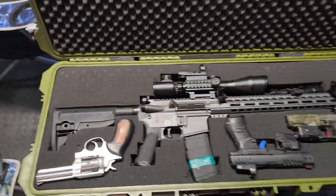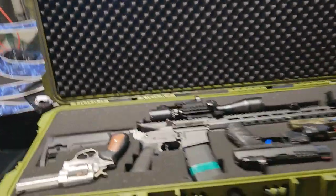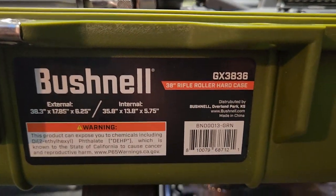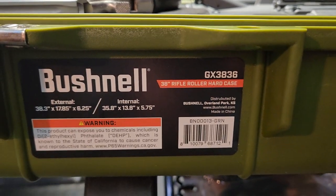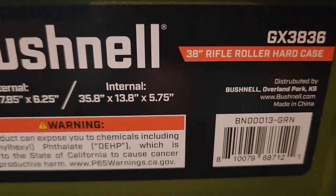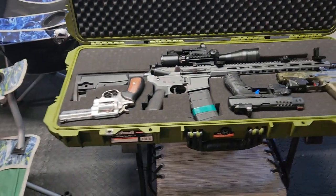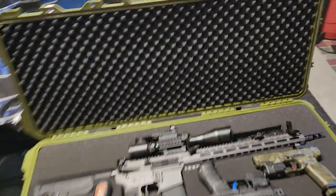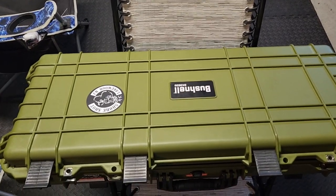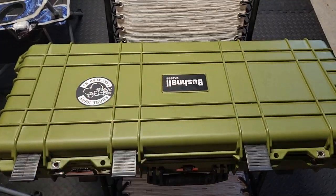And now you know. So if you want to get this case, this Bushnell case, this is what it is. You can hit pause on that. You've got a part number, 38 inches on the outside, 35.8 on the inside. Yeah, there it is. Love it. Thanks, Bushnell. Good company. I like the fact that I got a Bushnell. Not that Harbor Freight's not good, but I've been using Bushnell scopes forever.